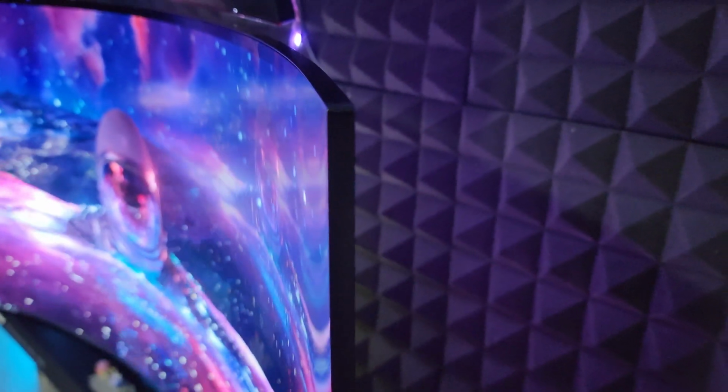What's going on? Today we are diving into the specs and features of the AGON Pro 45-inch OLED monitor from AOC, this bad boy right here. If you've been on the hunt for a top-tier gaming monitor to elevate your experience, stick around because this might just be the winner. Let's kick things off with the overall design.